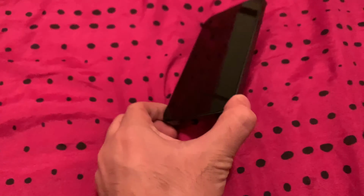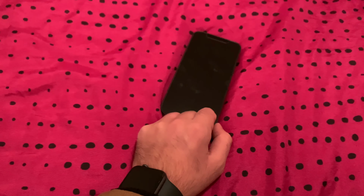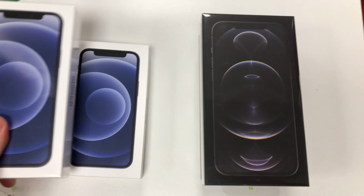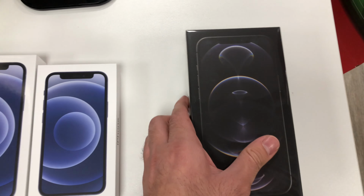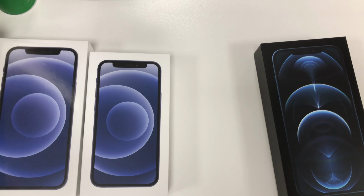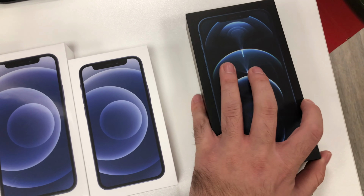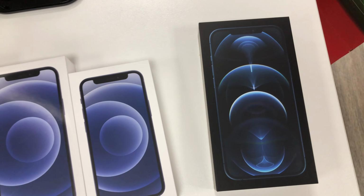These are the 3 iPhones that I'm about to give away because I'm a man of my word, and these 3 models I will be giving away: the iPhone 12 mini, 12 normal and 12 Pro Max. That blue one is mine because it's my main phone, and I will do a review of all these 3 models, and all of them will be given away to you.